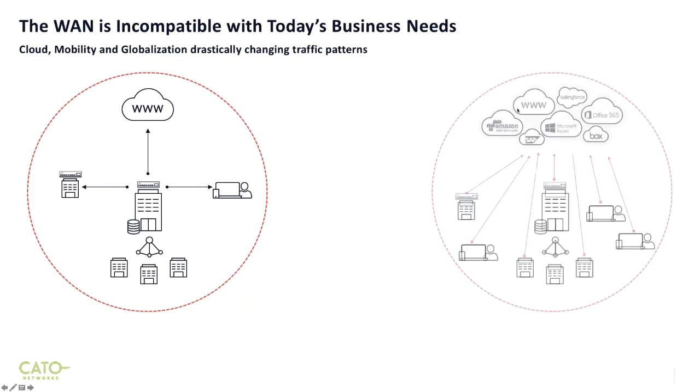And what is happening today is that the traffic flows in the enterprise have completely changed. We now have a very large portion of the overall traffic not having to go to the data center, but in fact reaching cloud destinations. And we also have to do it at a global scale. So organizations are much more globalized today versus what they used to be in the past.